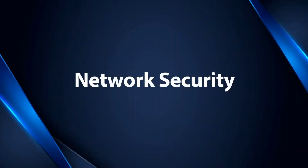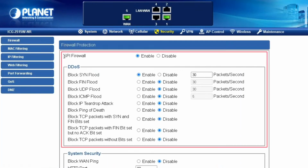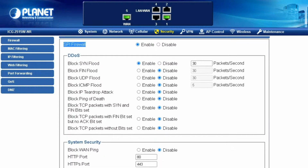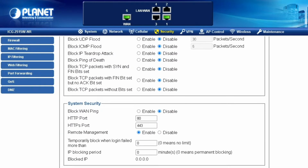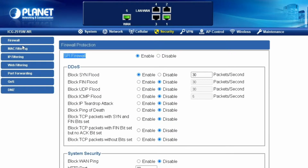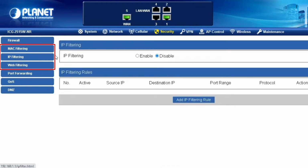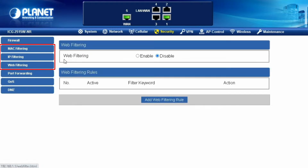For network security features, first we can see the built-in SPI firewall and DoS or DDoS attack mitigation functions to provide high efficiency and extensive protection for your network. Also, the content filtering functions, including MAC filtering, IP filtering, and web filtering functions to safeguard your network.